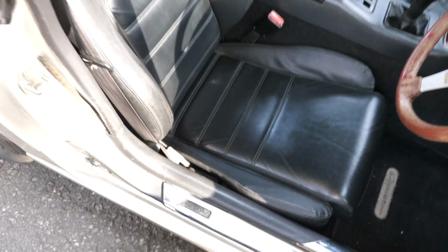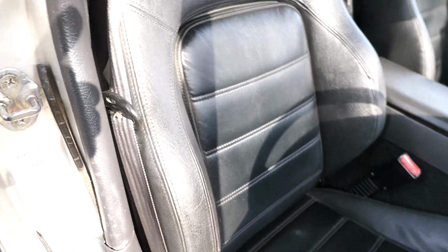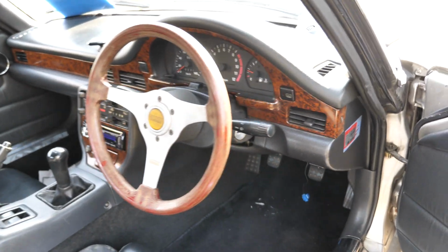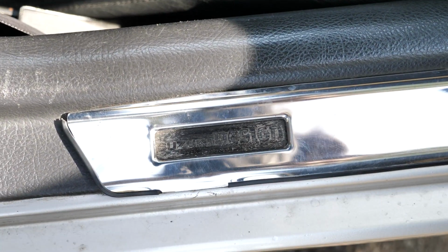Okay, the rip in the seat is on the inside of this bolster, so you can't see it until you go to the passenger side. Okay, and it's a fake leather, not a real leather. There actually might be some real leather. Maybe there's fake leather and real leather, I don't know. Oh, these sill pieces are, I believe, aftermarket because they have a cutout for the part that says Suzuki design.